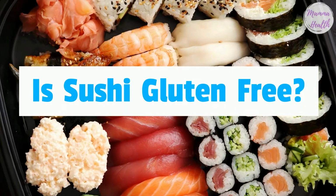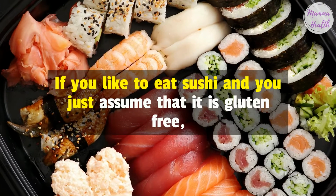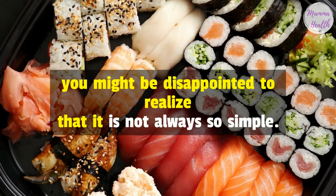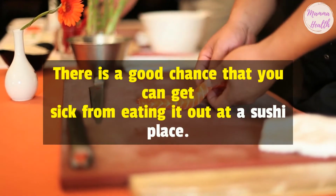Is sushi gluten-free? It is a question I get asked quite a lot. If you like to eat sushi and you just assume that it is gluten-free, you might be disappointed to realize that it is not always so simple. There is a good chance that you can get sick from eating it out at a sushi place.